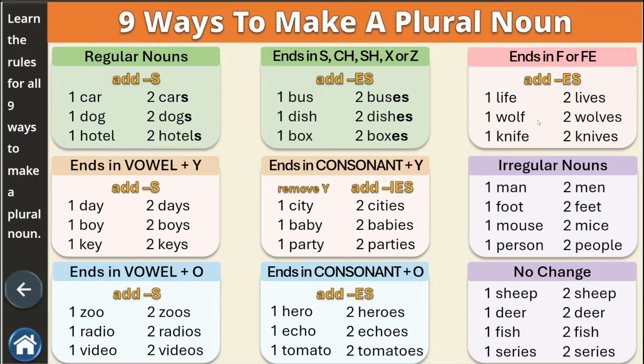So one life, 2 lives. One wolf, 2 wolves. If they end in a vowel plus Y, we add an S. So one day, 2 days. But if it ends in a consonant plus Y, we remove the Y and we add IES. So one city, 2 cities. We have a lot of irregular nouns. You have to be careful of these. These change completely when switching from singular to plural. So we have one man and then 2 men. One foot, but 2 feet.